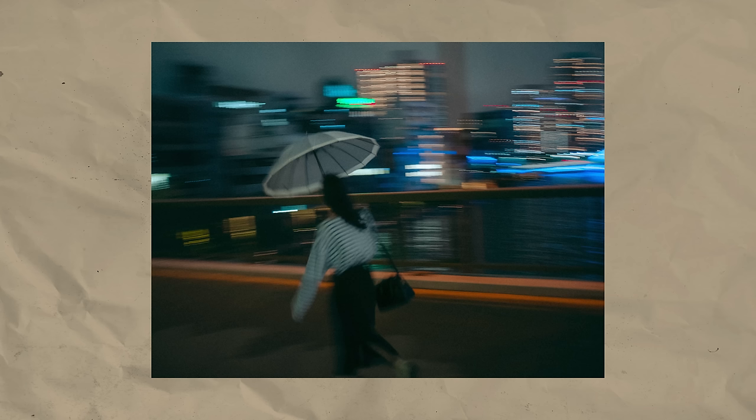Then, as you just saw, I snapped a quick panning shot of this person with the umbrella passing, and I think the result is pretty neat. The lighting could have some more focus on the subject, but the bright clothes help to compensate that. The blur is quite long, but everything is still rather recognizable, so I think it's cool.